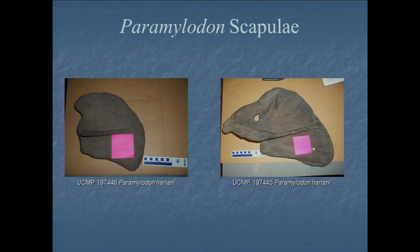And in a Paramylodon scapula, you see much the same thing. You can see there is that shelf for the teres major. And there it is, smaller and not quite as prominent as in the Megalonyx. You can also see that the Paramylodon scapula in general is a different shape than the Megalonyx scapula. This is much more arrow-shaped, much more angular, whereas this Paramylodon scapula is much rounder. So there must have been some difference in shape of the muscles that were attached to those two facets, which again may indicate some difference in behavior between these two kinds of sloths.